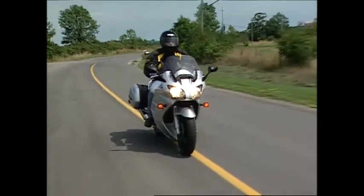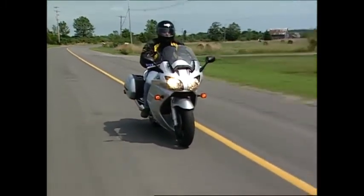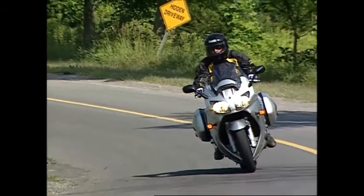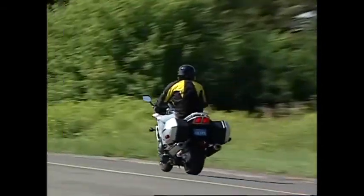Tell me about the saddle and the bars, the riding position. Riding position straight up. I really liked it. The seat felt really comfortable. Controls and everything else are right where I found them. Signal lights were good. You could see them when you were running along the road with the signal light flashing. They're nice big indicators on it.